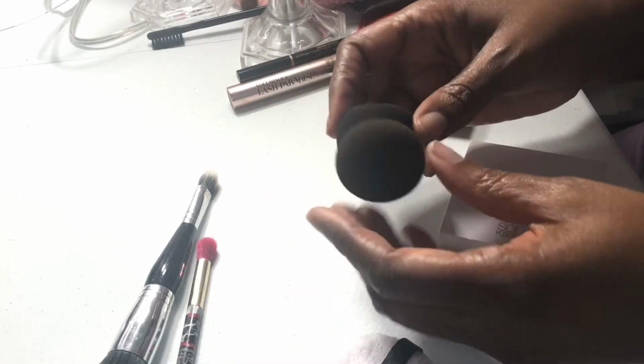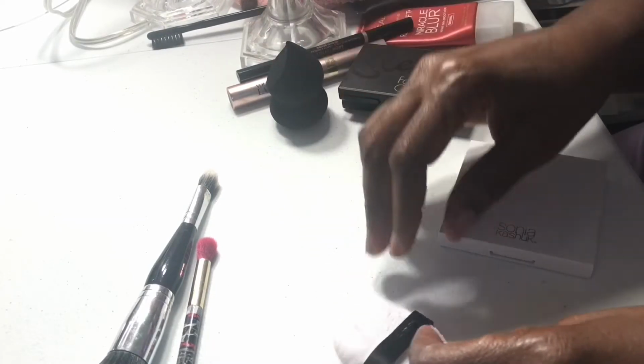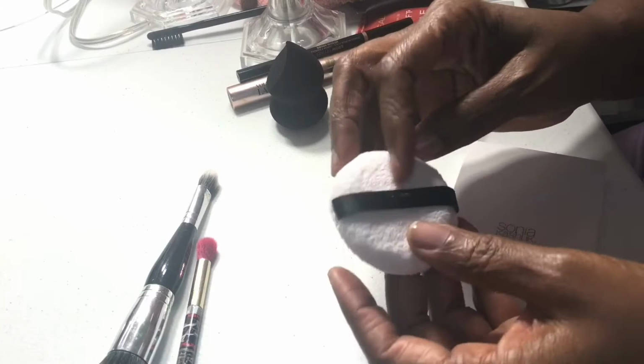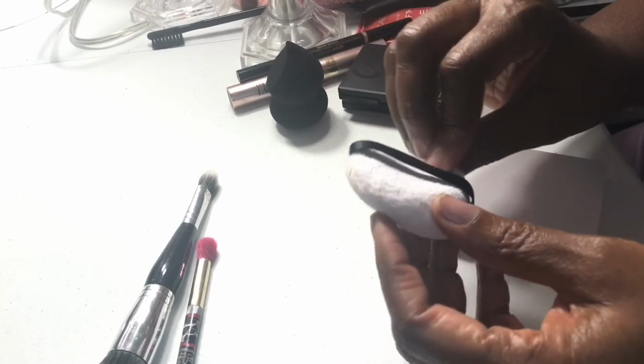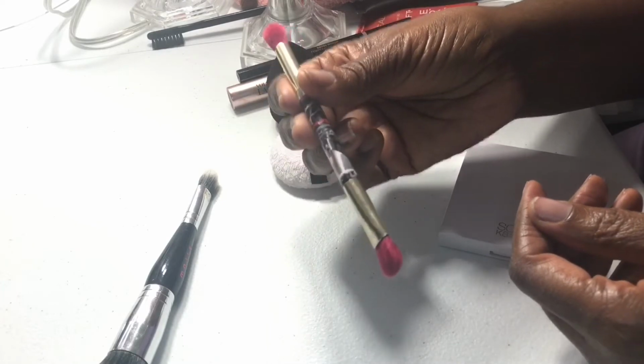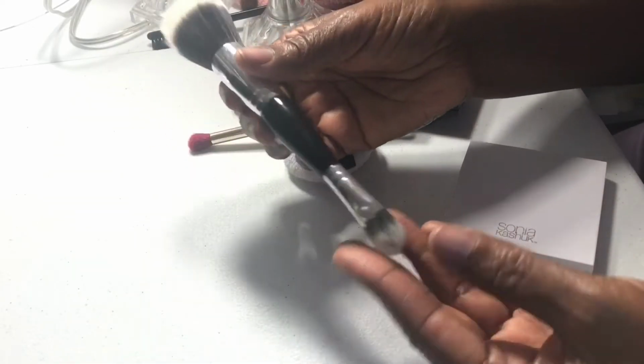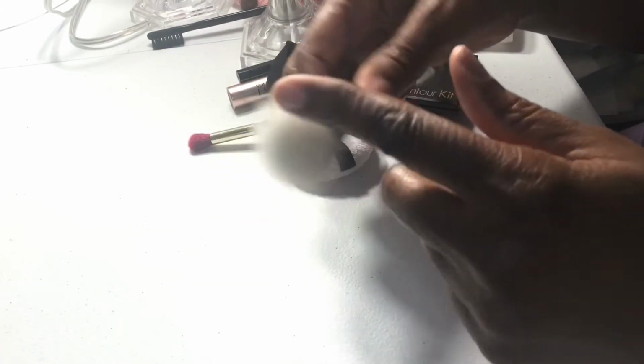And then I'll be taking this sponge right here, Maybelline. It's the best sponge ever right now. And I need a powder puff, so I'm going to take this one. I think it's by Elf. My eyes, I'm going to be taking this dual brush for eyes. And then this Mally dual brush for my face.